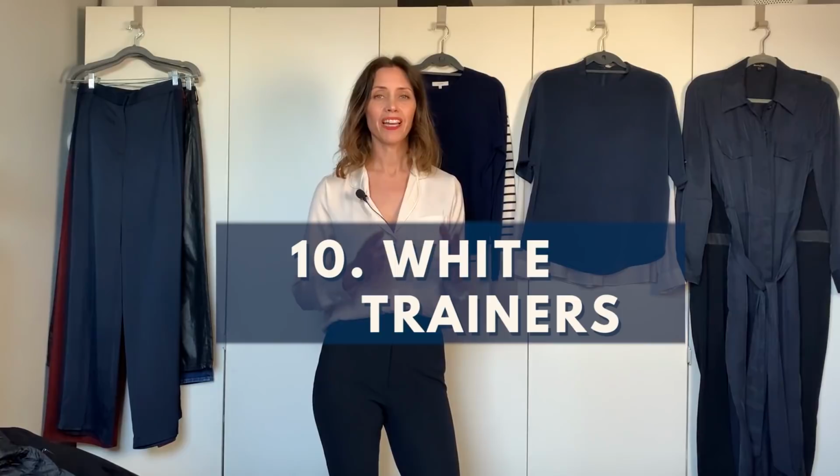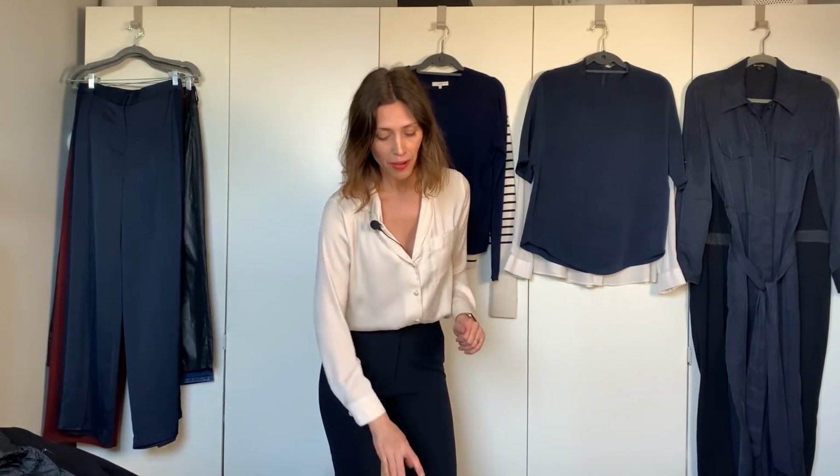And finally, number 10, a white trainer. You cannot go wrong with a white trainer. I think it's an absolute essential wardrobe item, particularly for spring when you want to be super comfortable, but they will just go with everything if you get really, really basic ones. So my go-to are Stan Smiths. These are actually a light grey, but they're pretty plain. And I just didn't need white because I've got other ones in white.